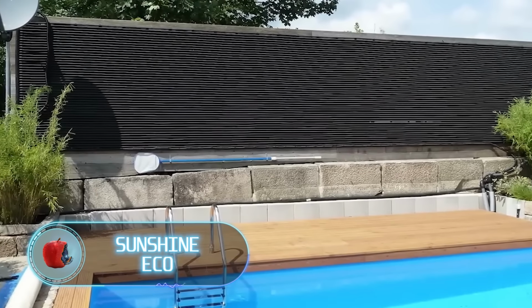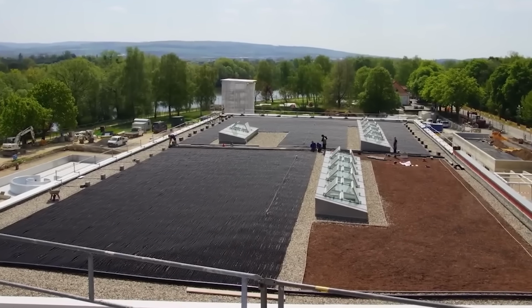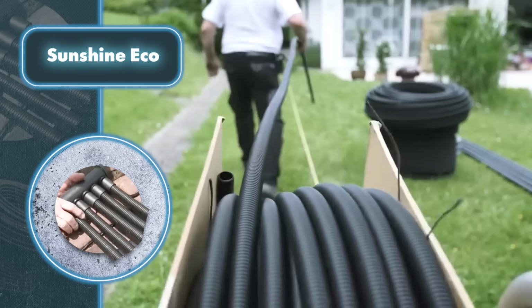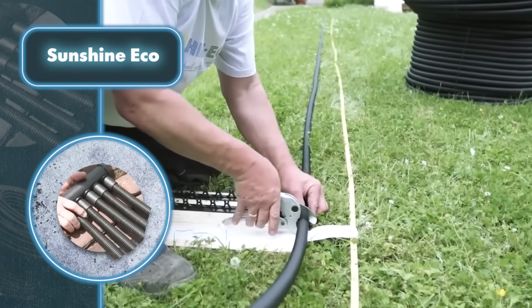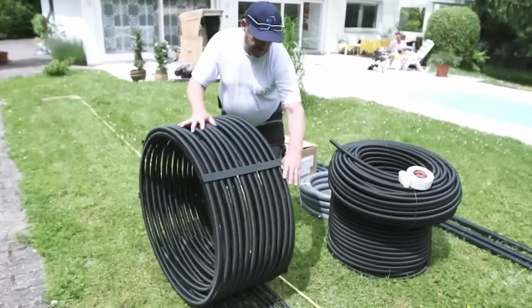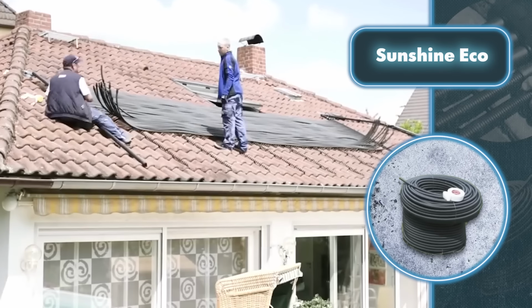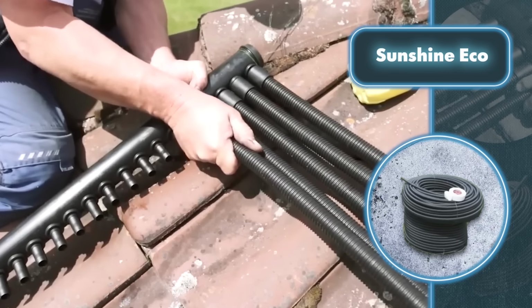Sunshine Eco. On the ground or on the roof, such heaters from ISS can be placed anywhere. This high versatility comes from the fact that they're made of flexible tubes which can be moved, cut, and arranged without any hassle. Plus, they're super easy to store since the tubes can be rolled up and fit into smaller spaces. To heat the water with the heaters from the ISS, you only need the sun. No electricity or burning fuel required.